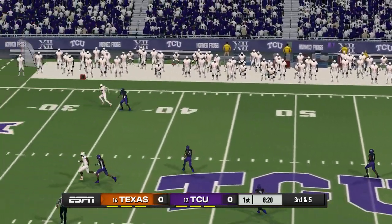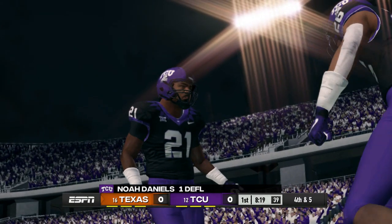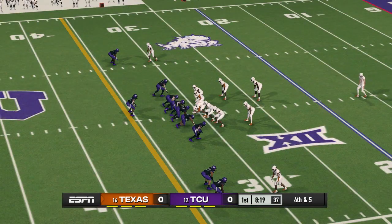He airs it out. The defender had it and then dropped it. That'll make it fourth down, and they're going to have to punt. It was a good hold by the defense on third down. Now their punt returner will get a chance to make something happen. Robinson back to return it.